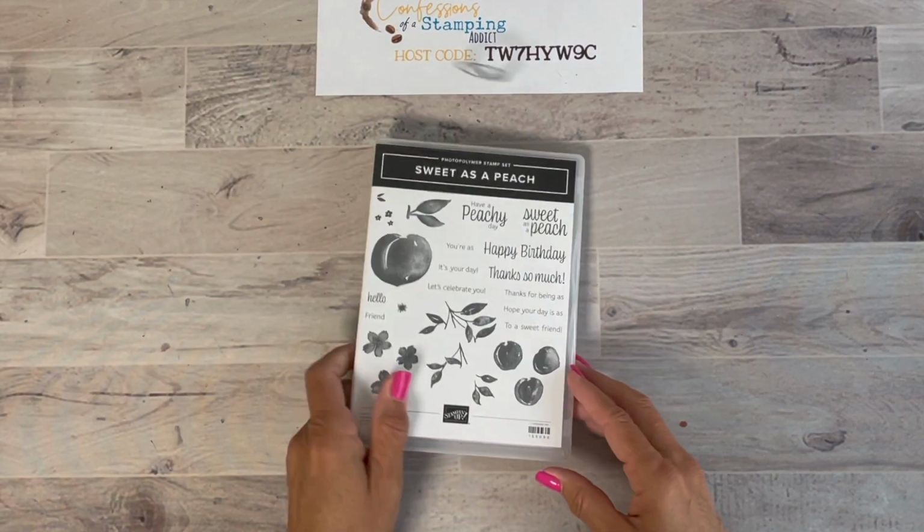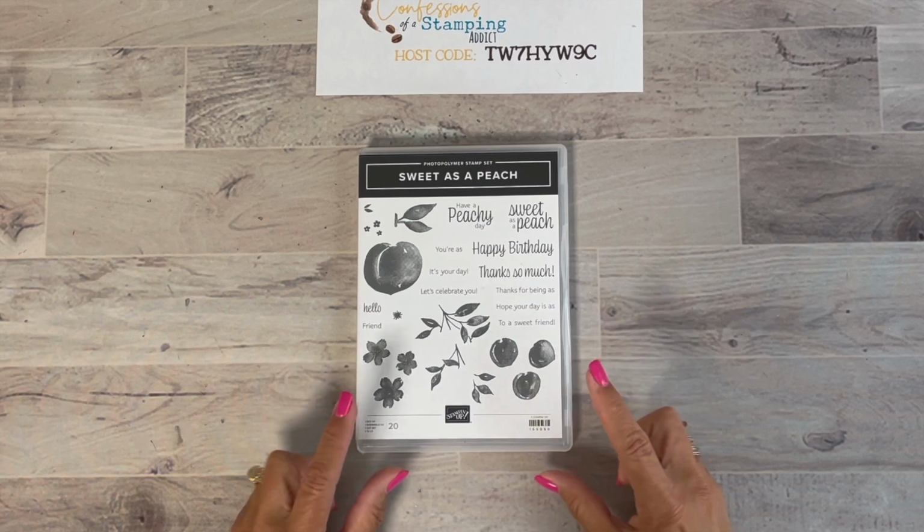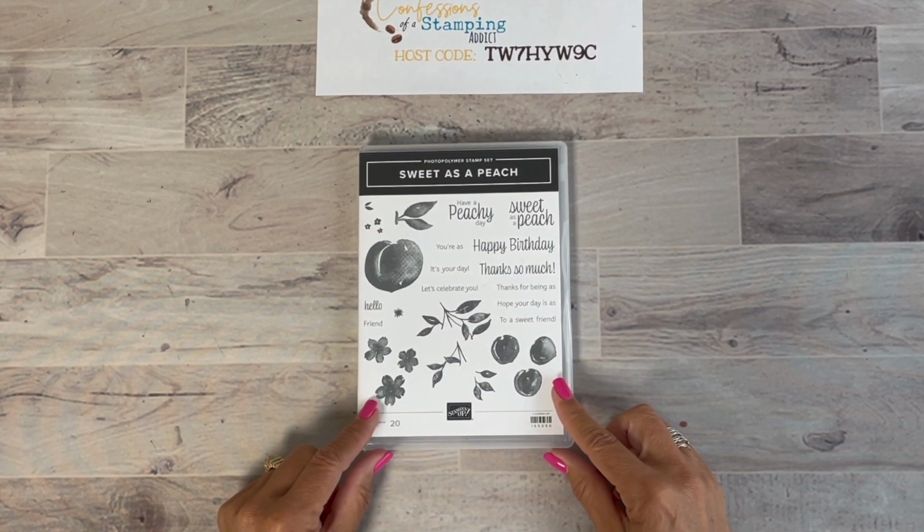So just so you can get a better look at this stamp set, whoops, there was a die that just rolled across my table. This is the stamp set. Look at all these sayings. We used that stamp set at my Creative U this month.